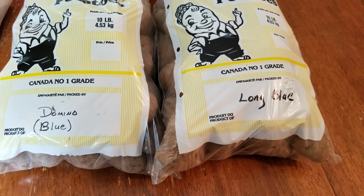I've got Brigus Blue. You can't buy them. They're just not commercially available. I've got some Lang Blue. They can't be bought. And I've got some AC, Agriculture Canada Domino, and they're a blue potato, and they're really good. I bought seed for those Lang Blues and Dominoes about 3 years ago, and I've been keeping them going ever since. Every year I save some seed.